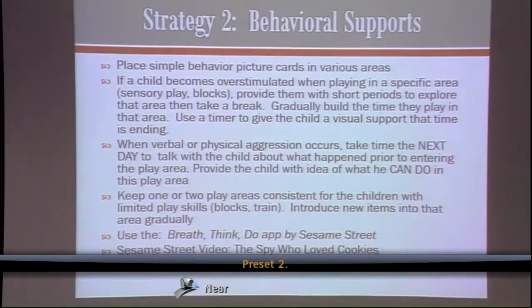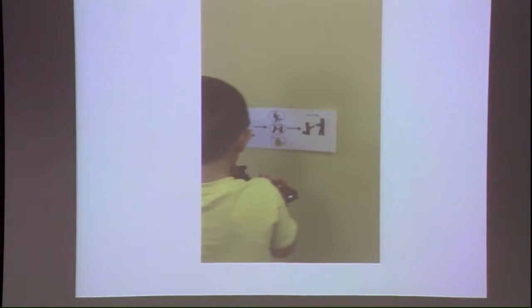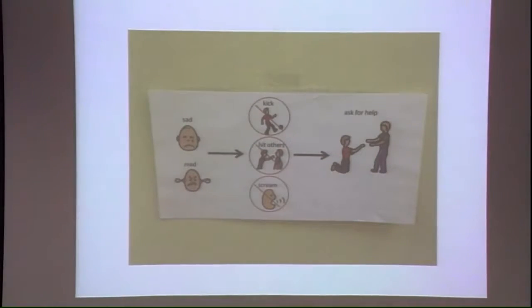It's not. So we set up that card, and this is your first behavioral support where I have placed simple behavioral picture cards in various areas. I want to read down here for a minute. What you have to do with this, though, the key thing is in various areas. You cannot put these charts in one place. Here's one, and I'll come back to that slide just so you guys can see. This is what it looked like. It was this simple. He can be sad, he can be mad. Do not kick, hit, or scream. Ask for help.